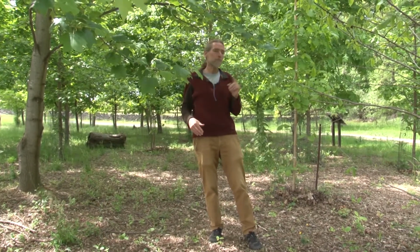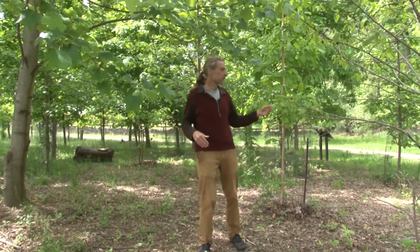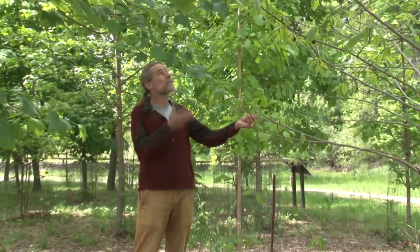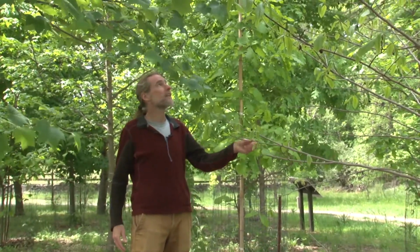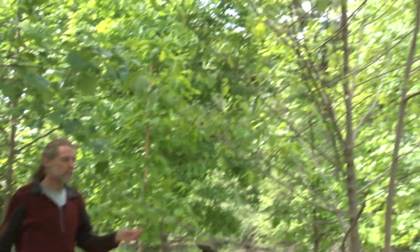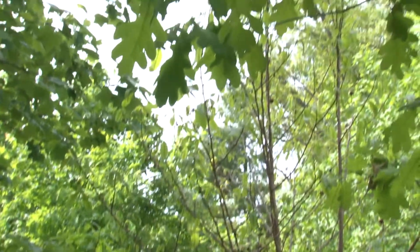One tree that I really want to talk about over here is the pawpaw. It's a small tree, almost bush-like. You can see right here. This was planted in 2010, and it's gotten to be about 15 feet high right here. It was planted just as a single seed.